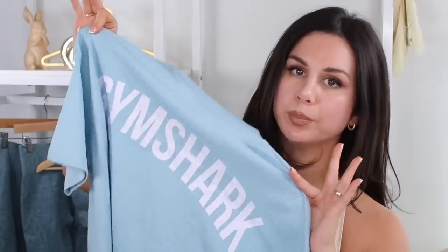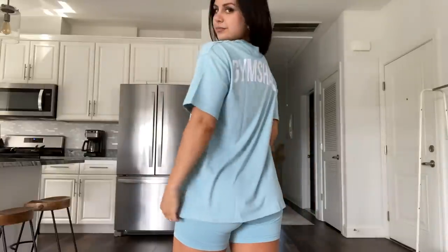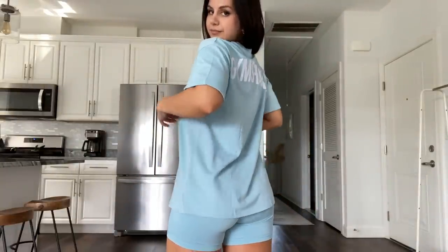Now, what do we think of the branding on the back? Do we love the bold branding here? I have to say, my opinion, at least it's not on the activewear. The fact that it's on a t-shirt, I feel like, okay, this is gonna be the statement of the set. This is gonna be the addition onto the set. Then you have the minimal shark face logo right on the front.